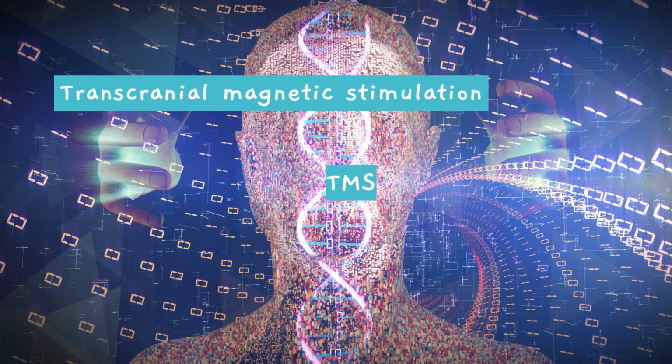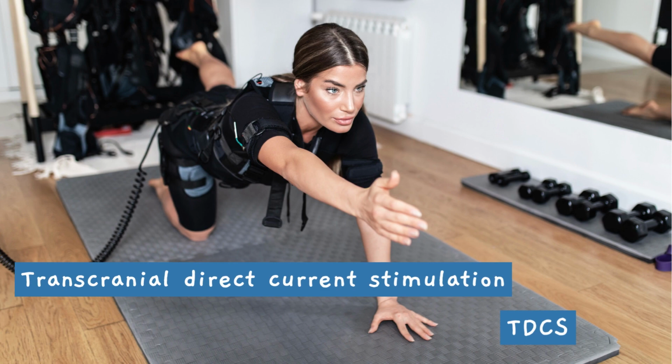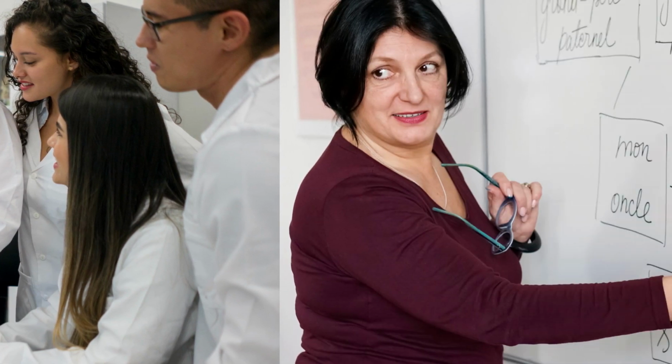Techniques like transcranial magnetic stimulation, also known as TMS, and transcranial direct current stimulation, known as tDCS, have been explored to stimulate specific brain regions involved in language processing, potentially enhancing language acquisition and proficiency.